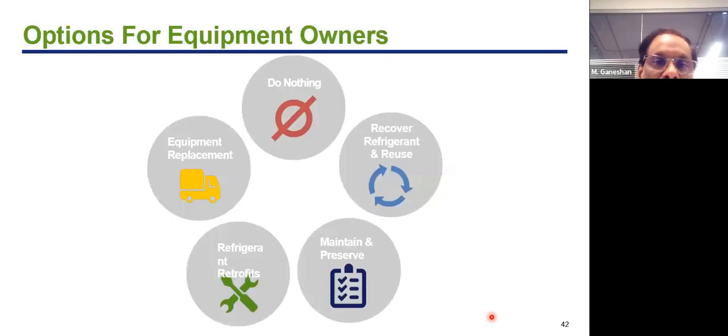So what are the options available for the equipment owners now? Do nothing, because we still have some time to wait, as everybody is waiting for good substitutes. Or, because the trends are really changing, suddenly the warming is too high, and if the classification changes, we may have to act at a faster rate. At that time, recover the refrigerant and reuse it, because we have time for servicing. Maintain and preserve, but here the maintenance team should take care not to allow even a single pound of refrigerant to go into the atmosphere, and increase the maintenance and inspection schedules.